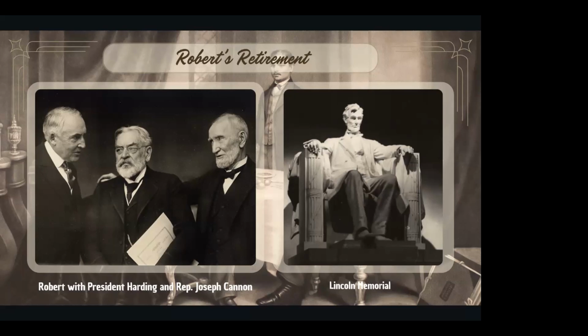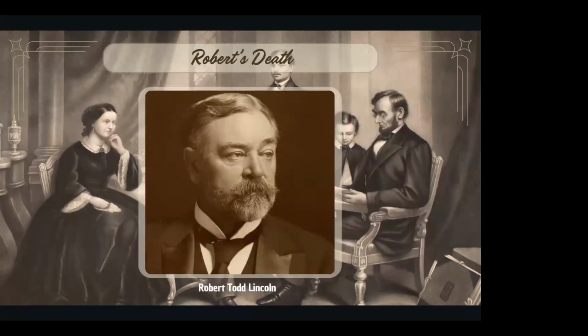While Robert was always seen as being in his father's shadow, he was far from only being his father's son. Robert experienced great personal and professional success throughout his life. He held influential positions in both the public and private sectors, married, and had a family of his own. Robert died on July 26, 1926.